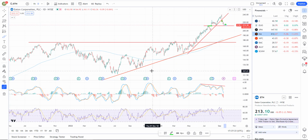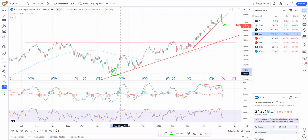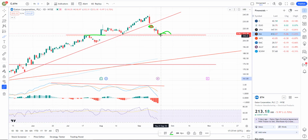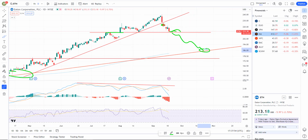lower. The target on this one, you can see this upward trend line. This is the COVID lows. Support, support, support, support, support. That's my target. I think we're going to trade down to that trend line. So wherever we fall and wherever it potentially hits that trend line, that would be the profit target on this one. So it's looking good so far.